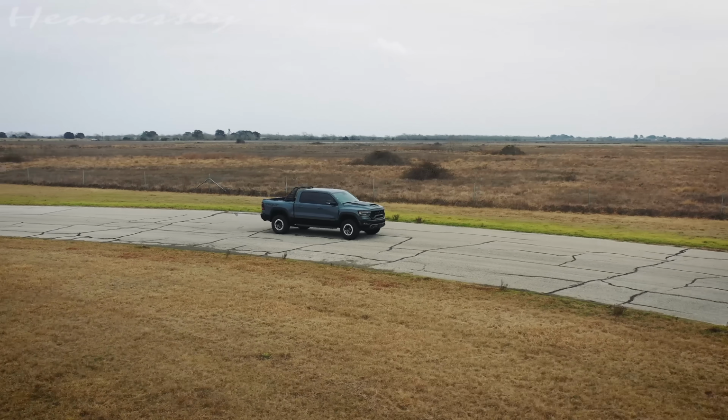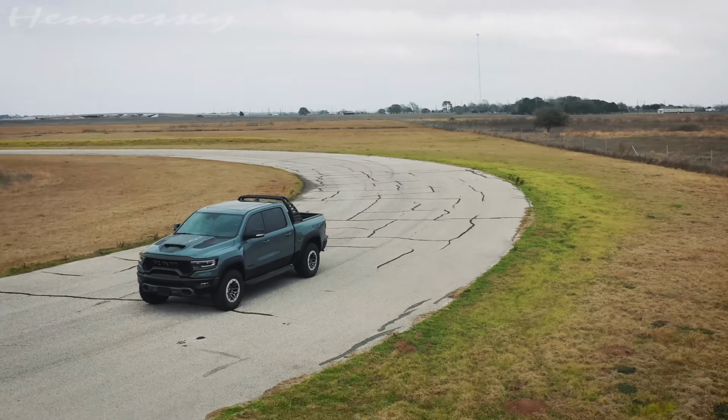One thing that I can say about Dodge and FCA right now is I love what they're doing. Put the Hellcat in anything possible, build it and ship it. And if it doesn't make enough power, just put a bigger blower on it. Right, and that's what we're here for.